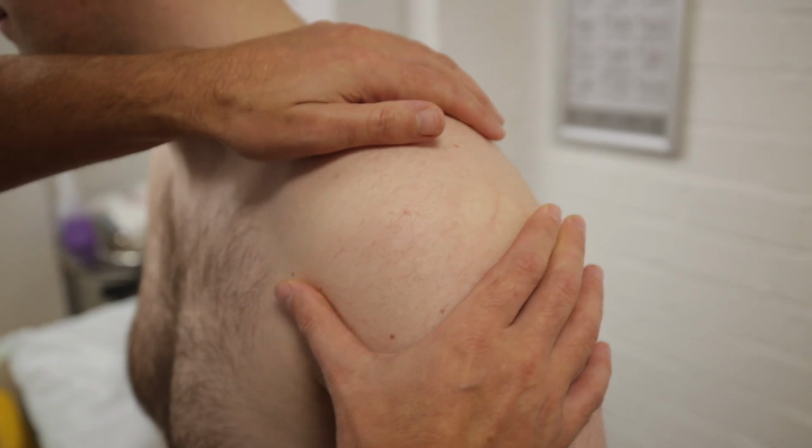Now, it's important to remember that a rotator cuff tear can actually present and mimic other shoulder conditions, such as shoulder calcification, or a rotator cuff tendinopathy, or a bursitis, or even a frozen shoulder. The treatment of rotator cuff tears depends on the exact type of tear, and also your levels of pain and what function you need to get back to.